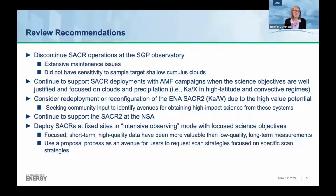We also recommended to continue to support the SACR deployments with the AMF campaigns when the science objectives are well justified in the proposals and they're focused around clouds and precipitation. Those are really the campaigns that have had the highest impact in terms of publications and high impact science. For example, from our high latitude campaigns, such as BAECC and Oliktok Point, the KAZR systems have provided a lot of good information, from the convective regimes as well with the CACTI campaign. So we're seeing the impact there, and we recommend continuing to support those operations.